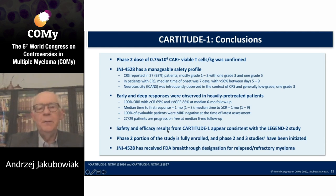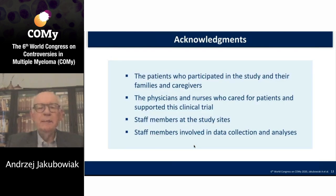Safety and efficacy results of CARTITUDE 1 appear consistent with those reported by LEGEND 2. Based on that, the phase two portion of the study has already completed enrollment, and there are a few phase two and three studies already in progress. FDA gave breakthrough designation for JNJ-4528 for relapsed and refractory myeloma. I would like to thank all participating patients, physicians and nurses, team leads and members, and everybody involved in development of this presentation. Thank you very much.